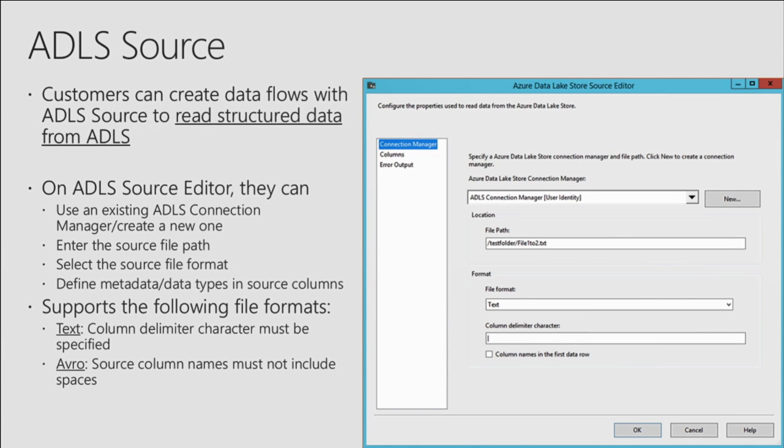The ADLS source component is similar. This component is used to build a data flow to read structured data from ADLS, essentially to extract data. On the editor, you can put the same thing. You can put the existing ADLS connection manager that you have created before, or create a new one. You can enter the source file path. You can choose the format. And because it's structured data, you can define the metadata and data types for the source columns. It only supports text and Avro for this time.